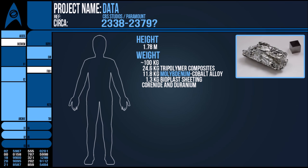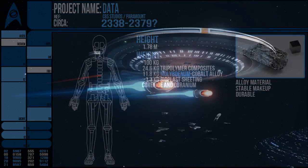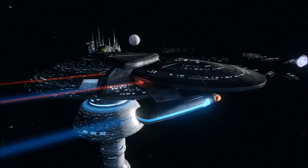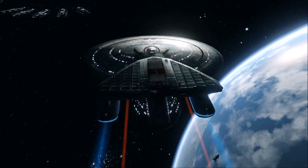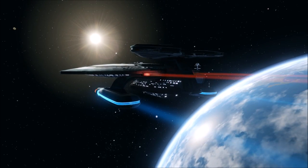Molybdenum is often used in alloys, including various steels, to form a more robust metal, and has relatively little expansion or contraction in temperature fluctuations. Combining it with cobalt seems to reduce the density and create a superalloy. So when Data says that he is built to withstand high pressure, he isn't exaggerating. As for duranium, this is a Starfleet alloy used in hull plating, which too is, you know, rather sturdy.